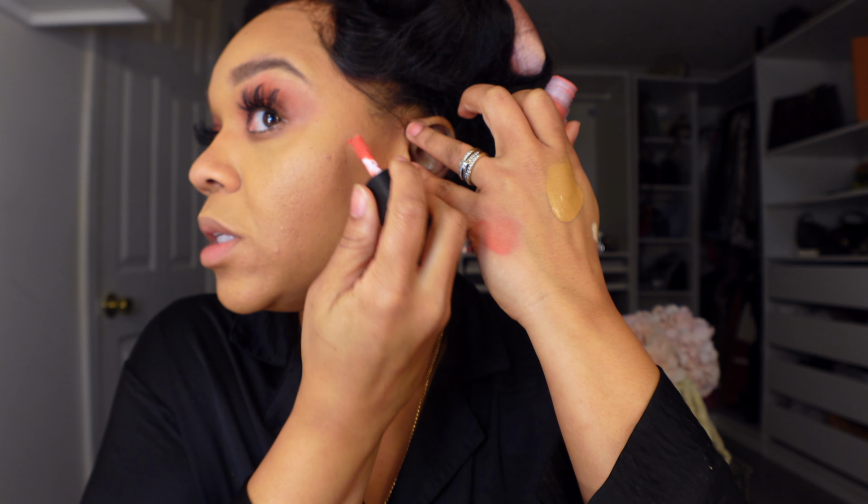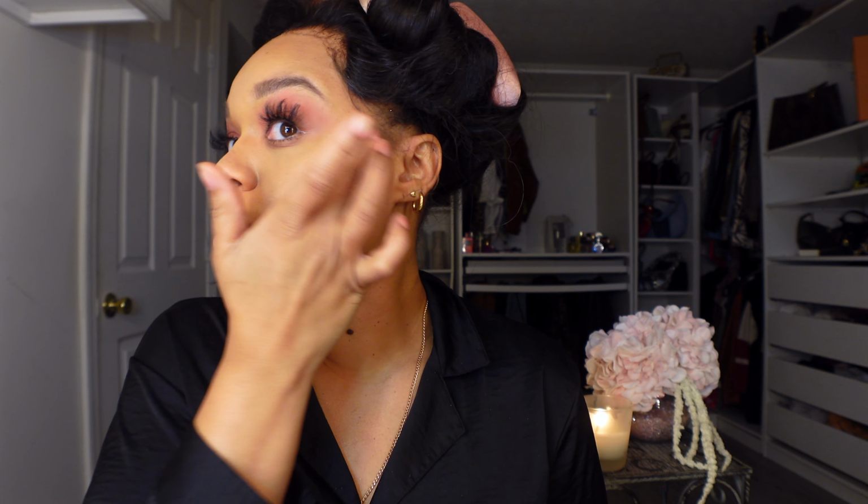Blush is going to sit on top of that. Blend it out with my finger, and remember, you wanna go in with a little bit because a lot goes a long way.